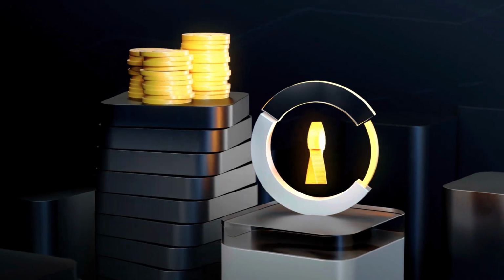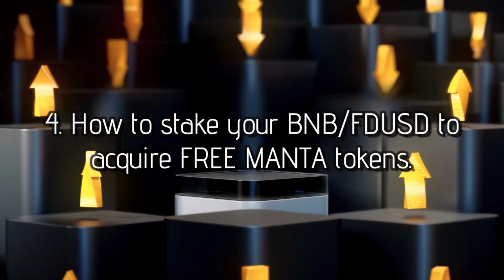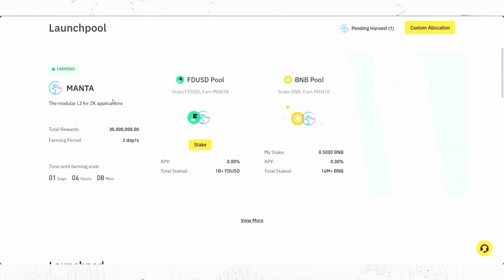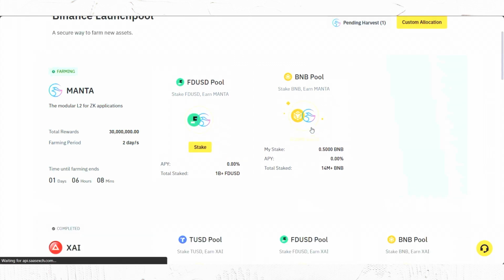Because of having BNB staked in my wallet, I automatically became a part of the Manta Launchpool. However, I have a few BNB that I have not staked yet, and I want to show you how I will be staking my remaining BNB to earn free tokens on the Manta farming Launchpool. So go to More, click Launchpad, then Launchpool. Once you see Manta, you'll see both the FDUSD pool and the BNB pool. Click BNB because that's what I have in my wallet.